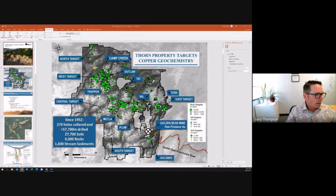Just to put it in context of the property, which is now almost 2,900 square kilometers, you can see Camp Creek. I'm going to put on a little laser pointer so it's easier to see. There's Camp Creek up here, and there's the main camp. This is the Satlaheen River, and this is where I've done most of the work to date. But what we're going to focus on today is Camp Creek.